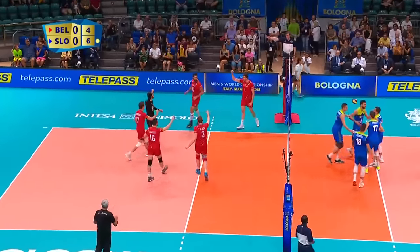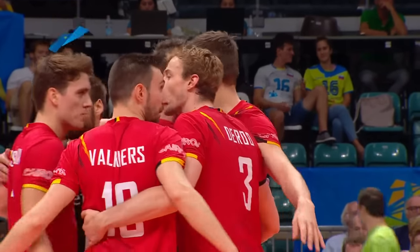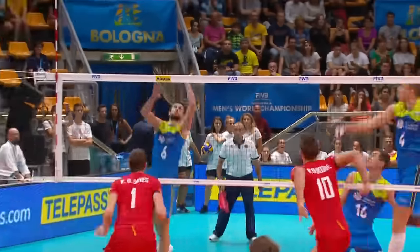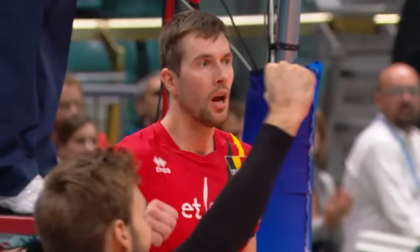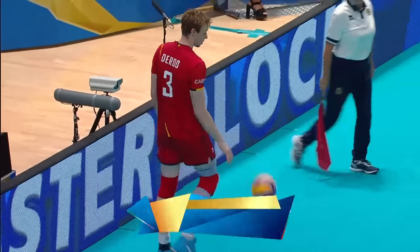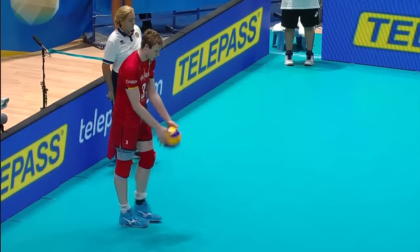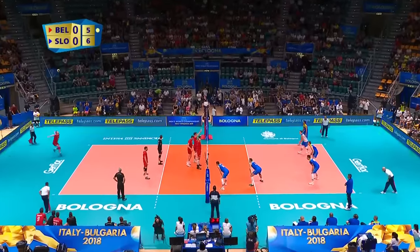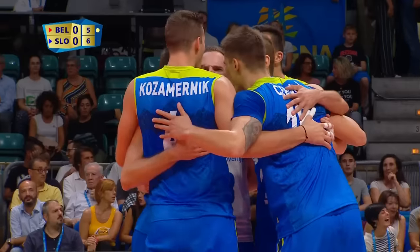Oh, what a block that is. Van der Voort just completely closed down the space in front of the Slovenian attacker, and there was absolutely nothing that Gasperini could do in the opposite slot. Nowhere for him to go. Not to be for Sam Deroux.